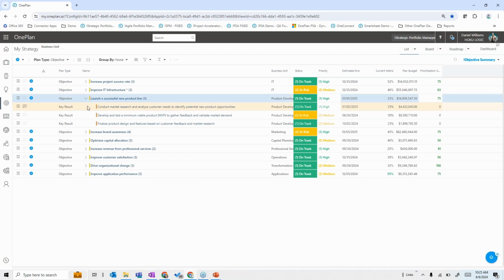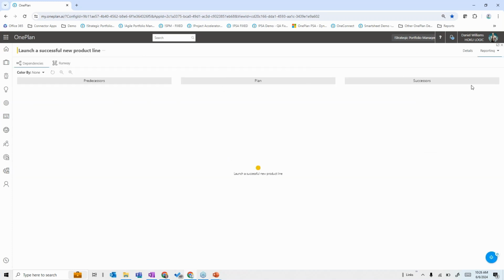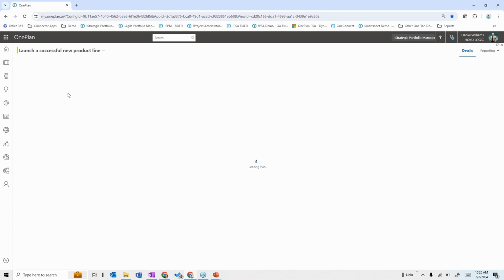And the key results are the tangible measures that might support telling us whether or not we're on track to actually achieve this within the time frame that we've set out for it. So if I drill into an objective and a key result, let me drill into an objective here, launch a successful new product line. And let me just first go into the details page.